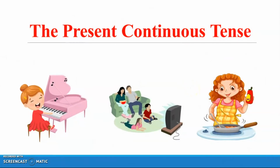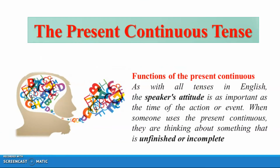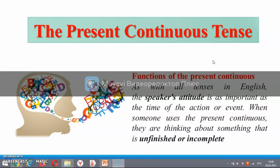The present continuous tense. Functions of the present continuous. As with all tenses in English, the speaker's attitude is as important as the time of the action or event. When someone uses the present continuous, they are thinking about something that is unfinished or incomplete.